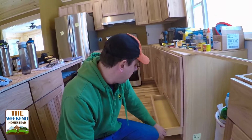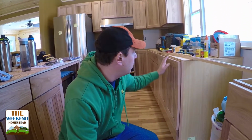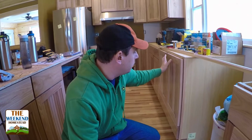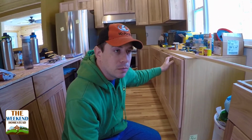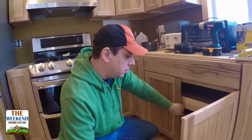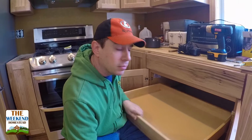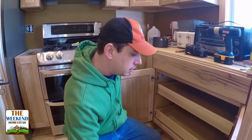Underneath the sink here, we added a drawer so we can put all the towels and things like that in there. There's some cabinets with some shelves inside underneath the sink. Inside of this cabinet, we went a little bit different because we wanted a place for pots and pans. So we had some drawers added to the cabinets.